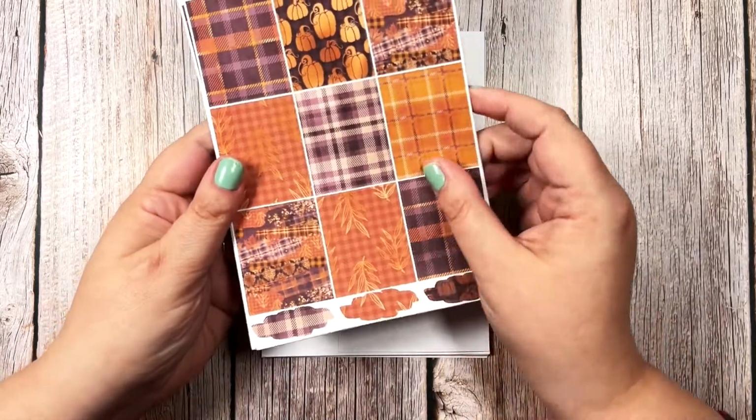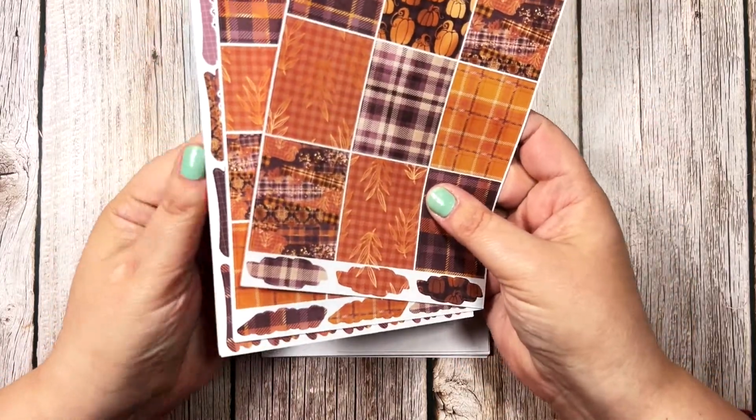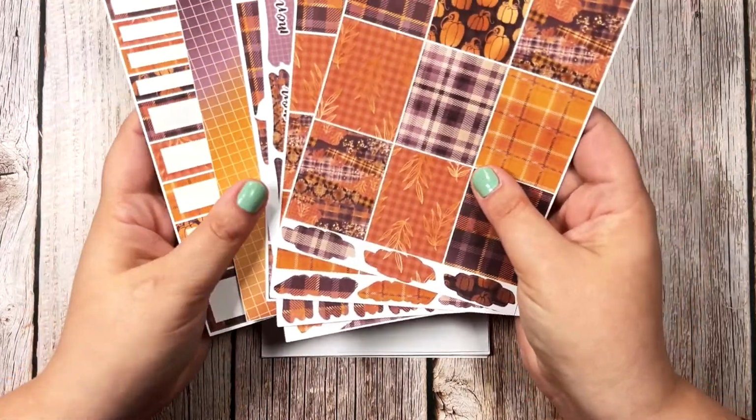So the video earlier today was introducing our new sticker buffets, which look a little like this. This is one of them that is launching. And these are all different patterns with some colorful functionals to go with it.